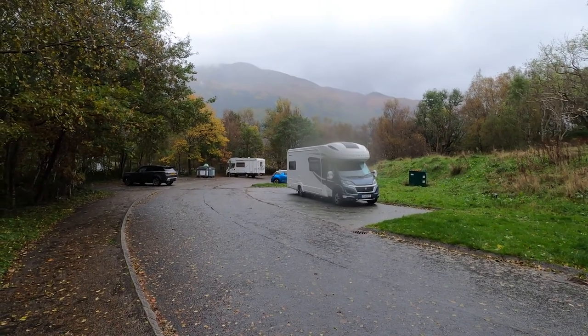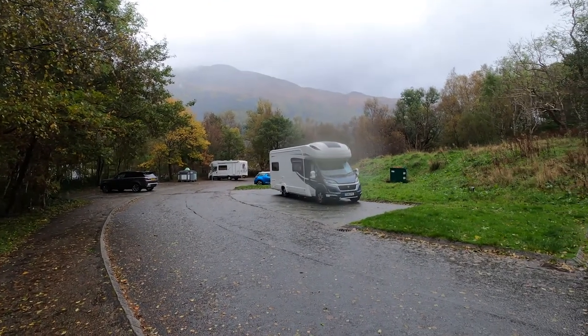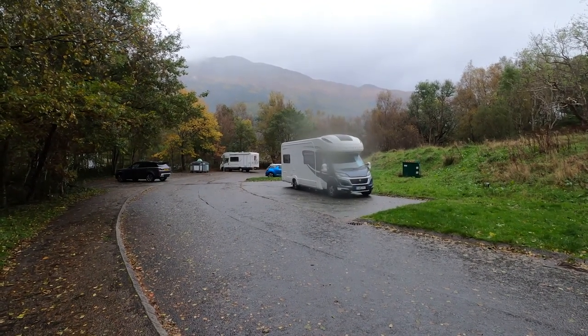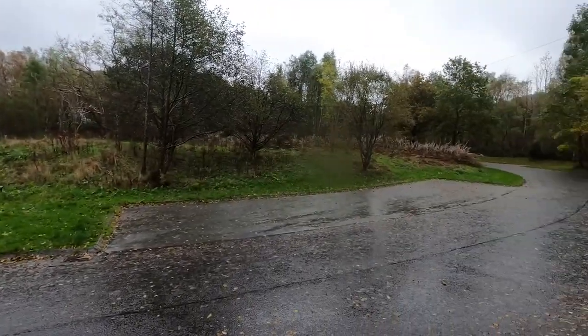It's nice and flat. Now in the summer, it appears that you need a permit. But I looked everywhere at the moment and I can't find anywhere to purchase a permit, so I'm guessing that in the winter it's free of charge. But absolutely amazing. Yeah, brilliant, brilliant place to park.